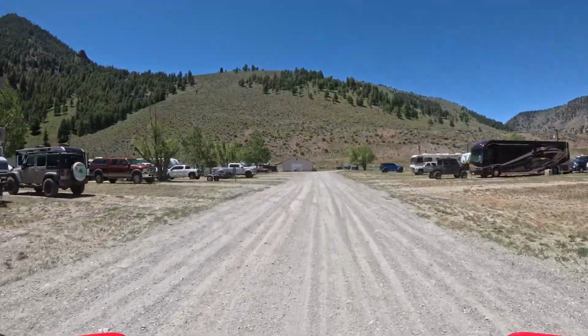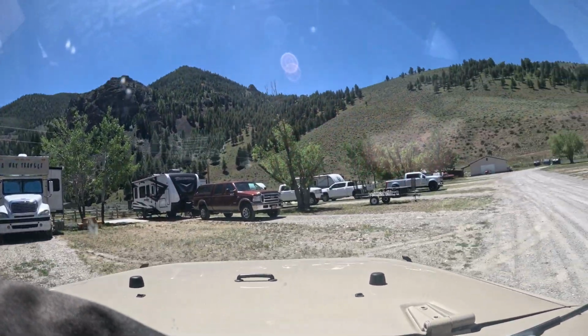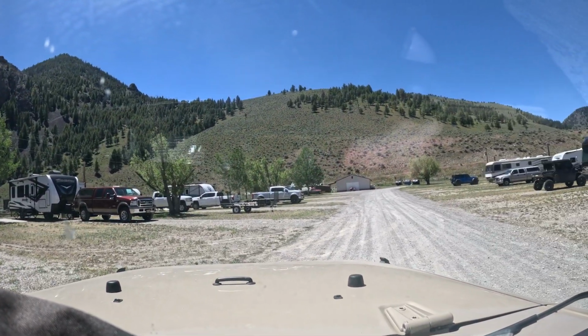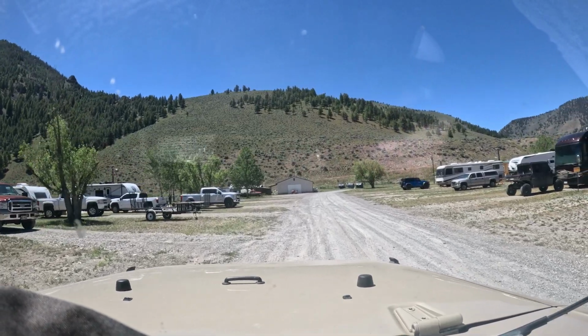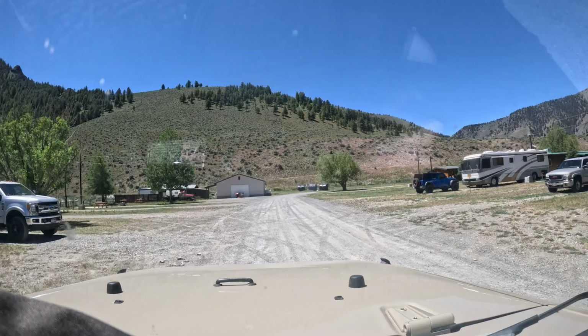So we're in site eight. We're back in, and now we're going to take the Jeep and head into Stanley because why not? We wanted to try to find a grocery store. Just a heads up, that is not the way to go if you're looking for a grocery store.